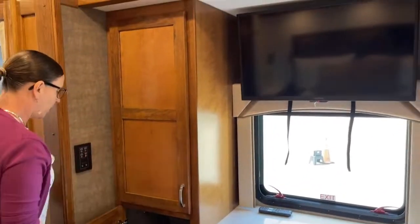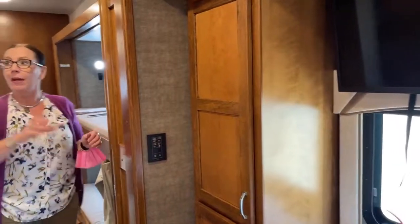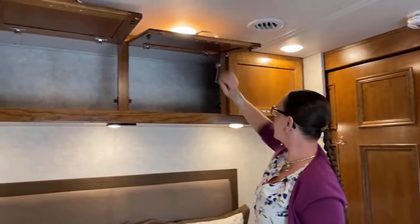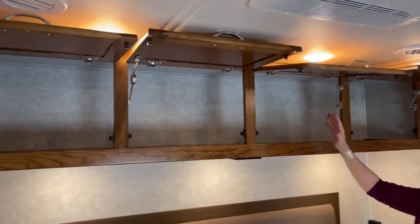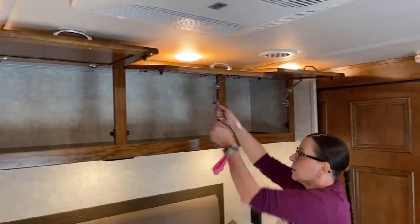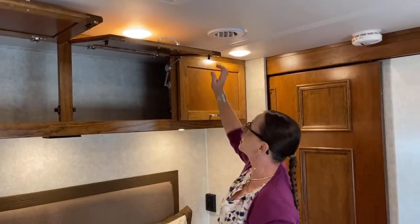And then also we've got panel controls here, but we have a ton of overhead storage, so I'd like to show you that. Tons of overhead storage, which is great because you can put bins up here. If you want to put bins for the kids, each one has all their socks, underwear, bathing suits and such, in little removable containers. You could certainly keep everybody's clothes nice and organized up here very easily.